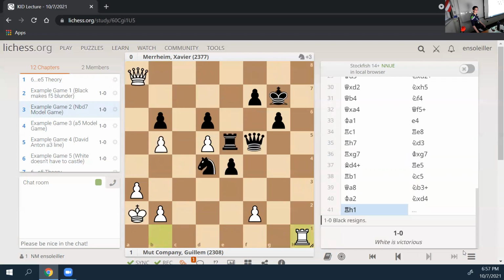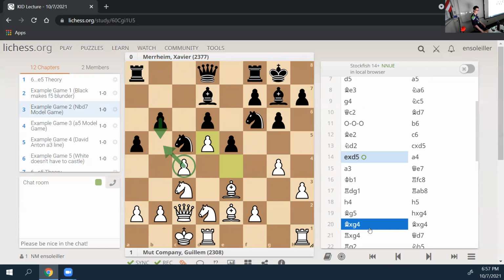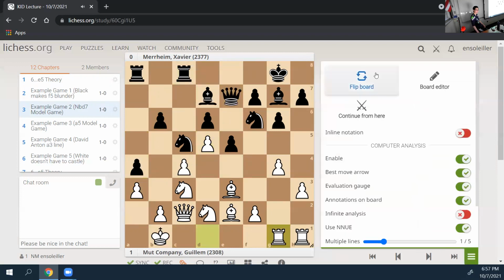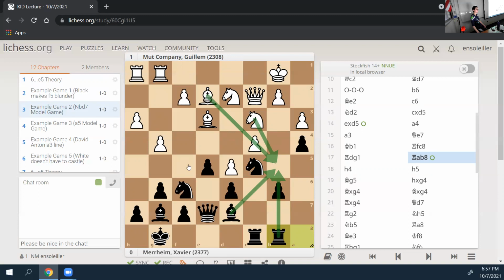From black's point of view, we flip the board. Black is trying to attack on the queen side. They really only have one break. It's only D5. But again, if we count the pieces to see who actually controls D5, black has a bishop and a rook on D5, and we have three pieces controlling it. It's going to be very difficult for black to break through.